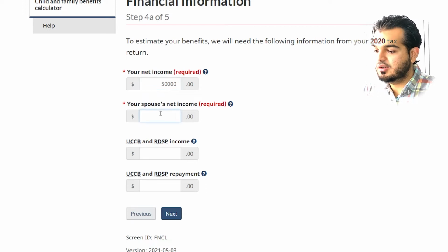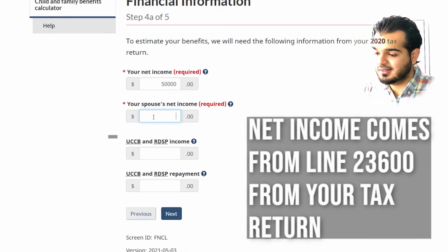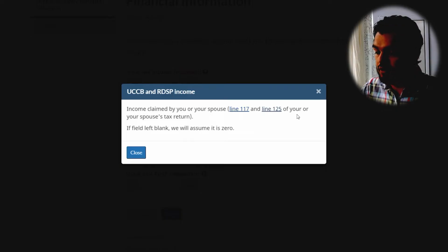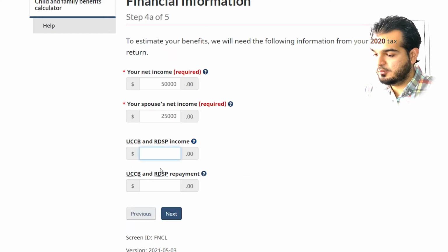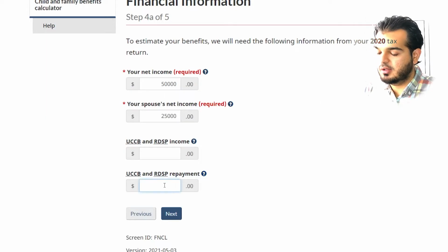Same thing, enter your spouse's net income. Again, same thing from line 23600. The spouse net income we'll use is 25,000. And if you have anything from line 117 or line 125, this is where this would go here. And same thing, line 213 and line 232. From your spouse's tax return, you will enter that here. In this case, I'm going to leave this blank and hit next.